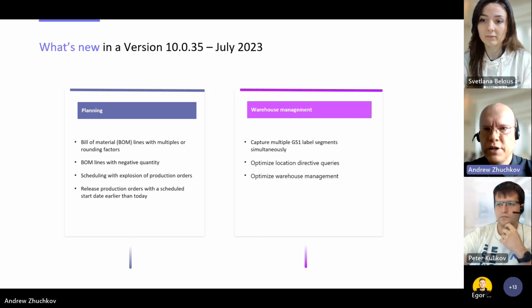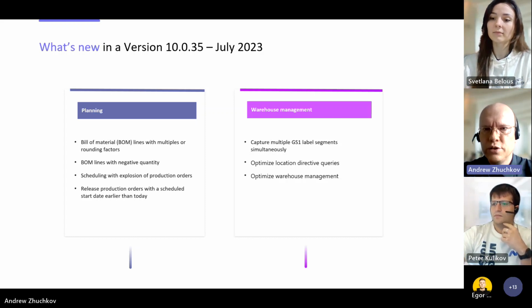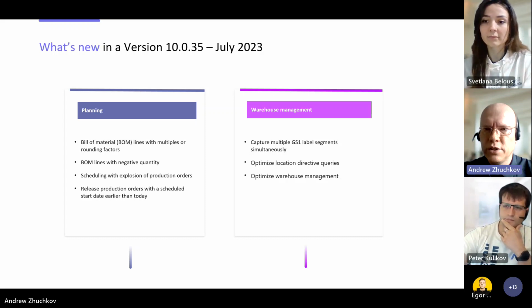With these features, many manufacturing companies should be able to move to planning optimization and reduce the time required to run material requirements planning jobs. If we take a look at the features in warehouse management, most of them are about optimization. The main idea of the features is to provide a toolset that allows businesses to bootstrap their initial warehouse management setup, while also helping them adjust the configuration as their business needs change.